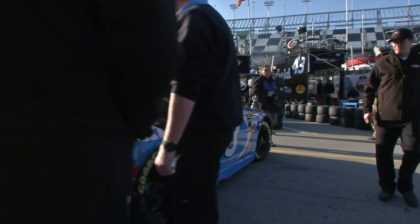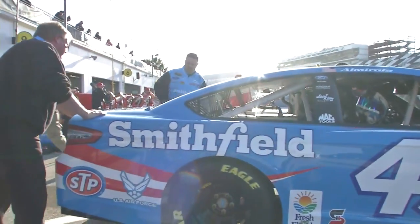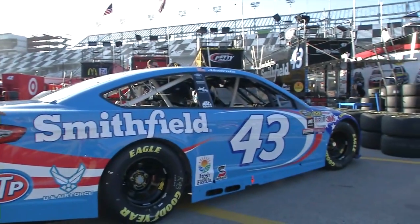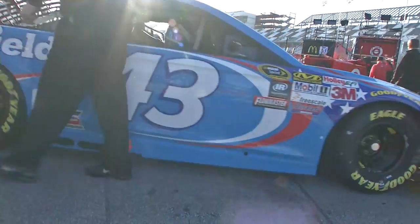Is Eric Amarola in this crew working on the number 43? Let's see. This is the actual Daytona 500 car. The car in the distance that they're about to roll back in is the Sprint Unlimited car. So this car is going through technical inspection for tomorrow's first practice for the Daytona 500.